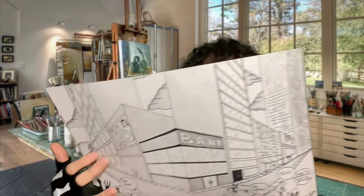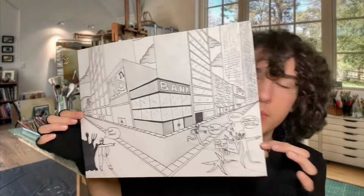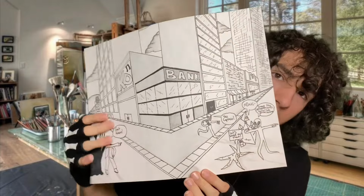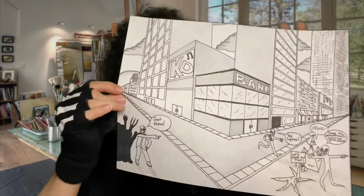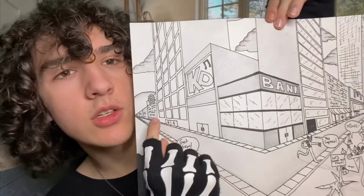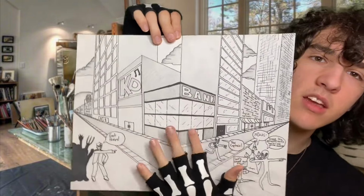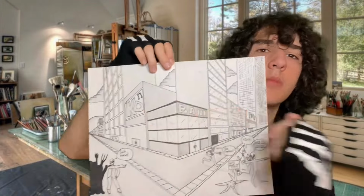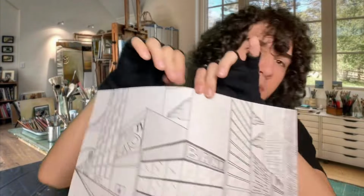Last but not least, certainly, we have this two-point cityscape. Basically, we were doing a two-point art project, and for it, I made this cityscape here. And in my city, we have a Target, we have a KP music studio, because I do make music. We have a bank front square here. We have a McDonald's. And then there's some other buildings here and there. And got some action going on here.